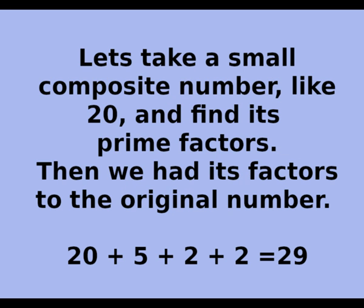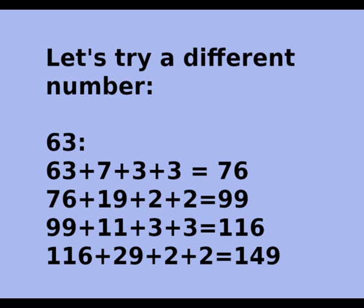If we start with 20, we factor it out to 5, 2, and 2, and then add those numbers to the original number. We get 29, which is a prime number. So in this case, just one step in the algorithm and we reach a prime number. Let's look at a number that will take us through a few more steps. Starting with 63, we go to 76, then 99, then 116, and finally to 149, which is a prime number. You can double check my arithmetic if you like.